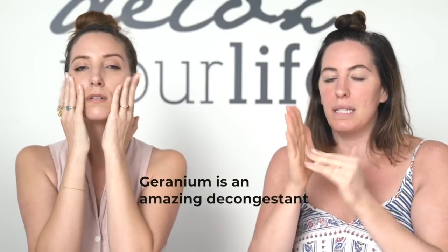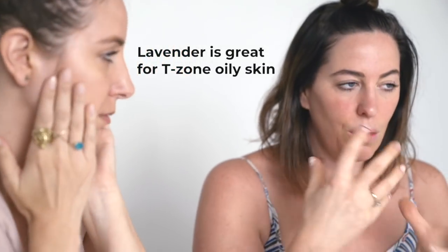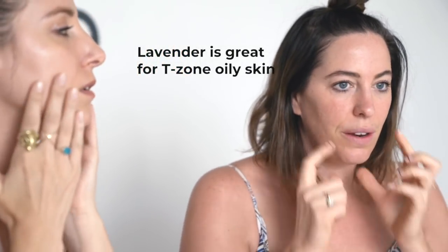This smells really good. What's special about geranium? Geranium is an amazing decongestant. Whereas the Lavender Beauty Drops is going to be great for that T-zone oily skin, the geranium is great for that under the skin acne, like the keloids that like to pop up on what I call the U-zone. So cheeks, chin, jawline. It just kind of goes in there, and instead of making the acne pop or feel the need to surface, it just kind of deflates it back into the skin. I love it. It's really cool. An acne deflator. Luckily, we have the Geranium Beauty Drops here for you.